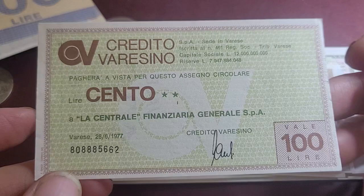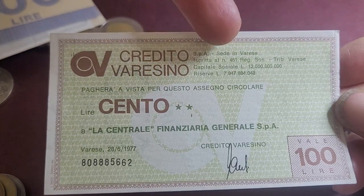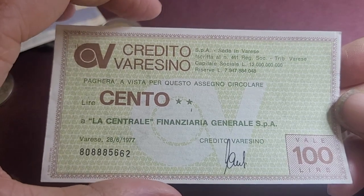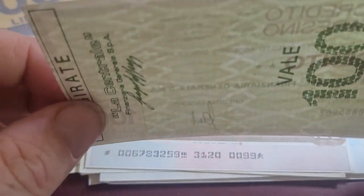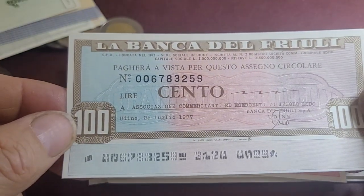Okay, so here we have one from another 100. Where, see, I don't speak Italian, so I'm not too sure. Yeah. Okay, so this one, Capital Society. Yeah, I don't know where that was issued. Versino. Not in the back. Yeah, just boring. See, there's the watermark. Another one. You can see the watermark.